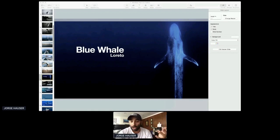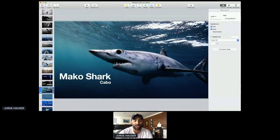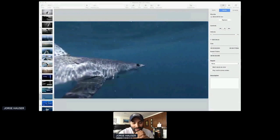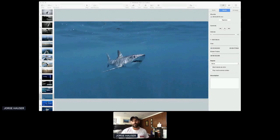So moving along with the seasons, during the spring, it's a very good time for the sharks. We have the mako sharks. Cabo is probably one of the best places in the world to interact with mako sharks, and they are not humongous mako sharks, which I don't think is the best idea to get in the water with. The ones we have in Baja are curious, a fun size to be in the water with, to play with. Let me show you a video of a curious, feisty mako girl.